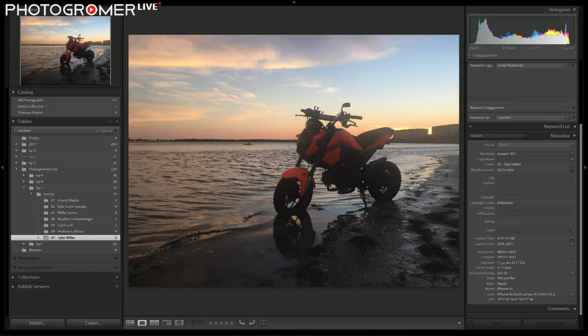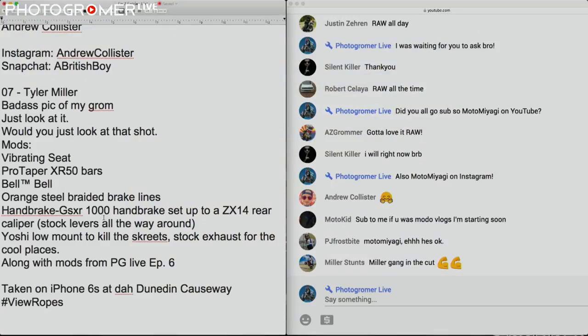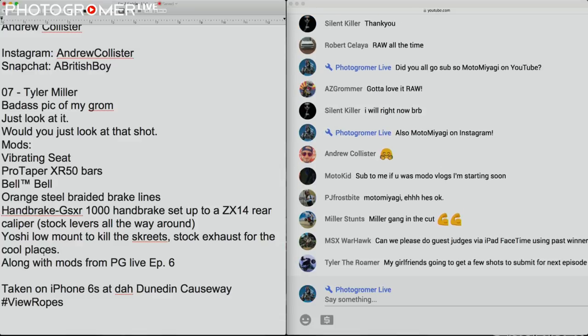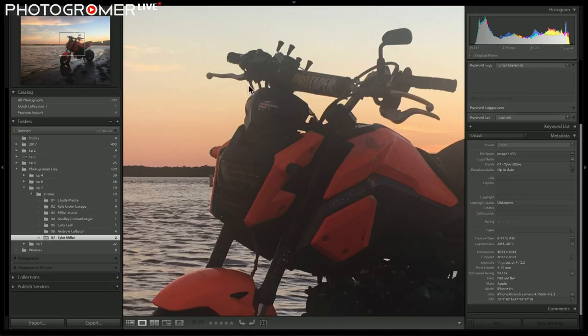Yeah. He's got a GSXR, which, I mean, why wouldn't you? 1000 handbrake setup. This is all new setup, too. This is cool. To a ZX14 rear caliper, which is kind of interesting. Stock levers all the way around, which is cool. A Yoshi low mount to kill the screets.